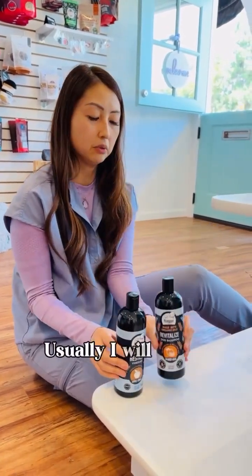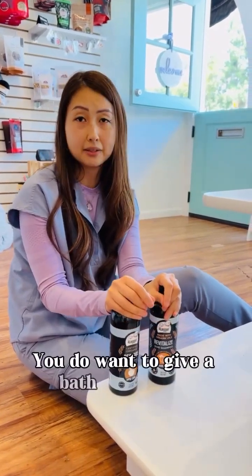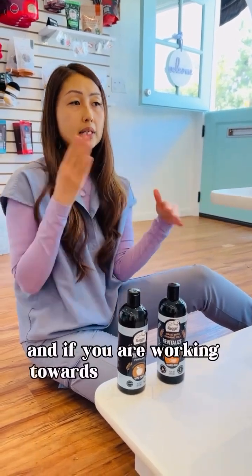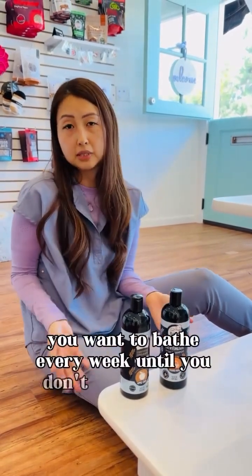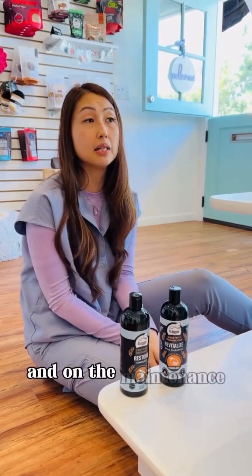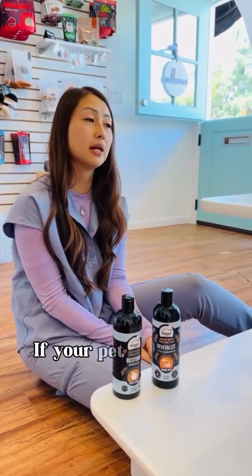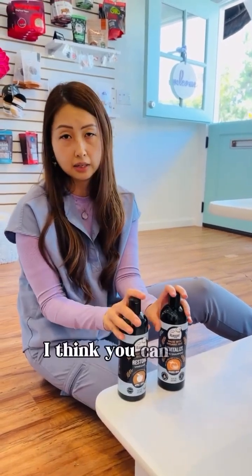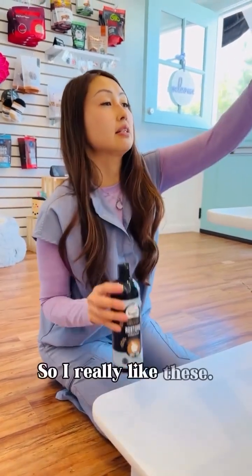If there are active flea issues, you do want to give a bath right away. If you are working towards getting rid of the flea cycles, then ideally you bathe every week until you don't see any more issues. On maintenance, especially in summertime, every 2 weeks is pretty appropriate. If your pet is out and about a lot, these are gentle enough that I think you can use them once a week if you need to. So I really like these.